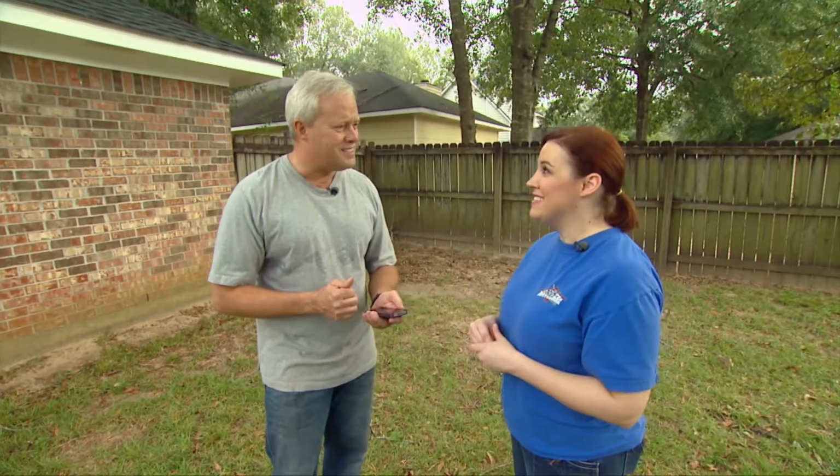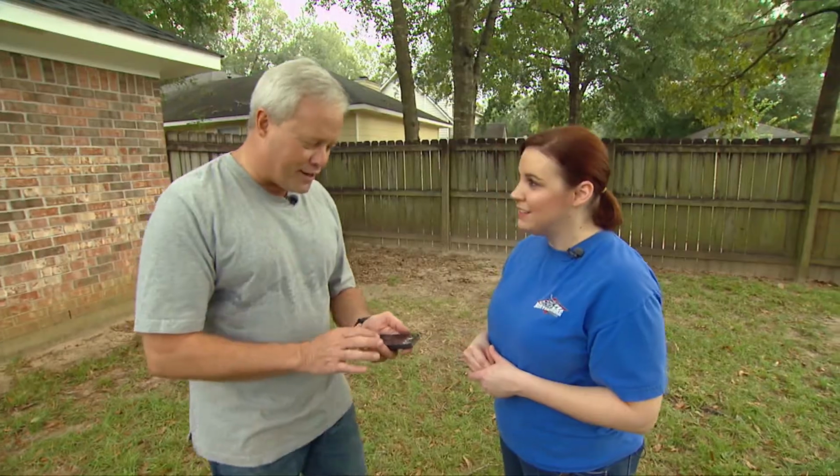Okay. Have you had any water inside? We did once this summer during a heavy rain. Really? We had some leaking in the chimney. Perfect. Well, we're going to take care of it. I know that's the source of it because you can see gaps down in there.